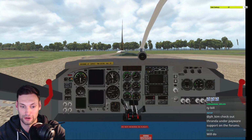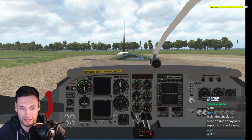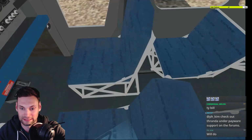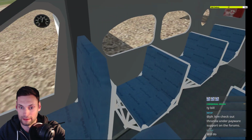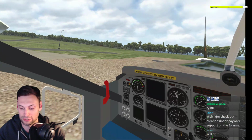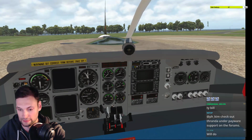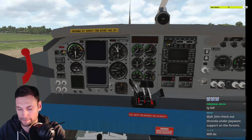So here's the interior of this guy. It is really, really flat. Like really flat. They do have the correct seat covers though. That's a Pilatus, so that's sure nice. And let's see here.